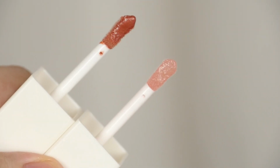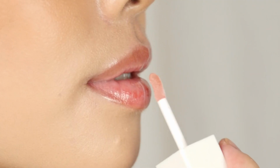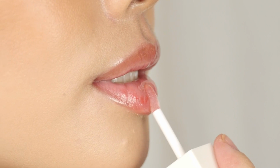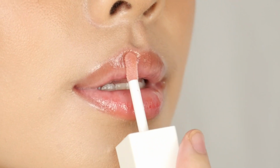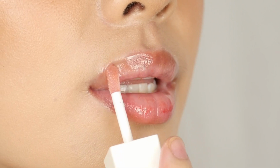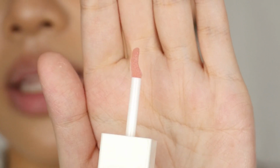Ito yung doe foot, guys. Did you see the doe foot? It's curved like that. I've never seen a doe foot like that. It's curved and it really hugs the lips. Tapos pag nakikita mo dun sa side niya, parang it points na medyo may pointy center siya dun sa tip. Parang may pointy tip siya. Ayan. And curved siya like that. Ito daw yung pinakamatagal nilang dinevelop, guys.